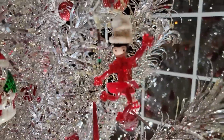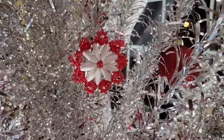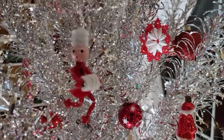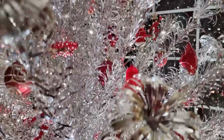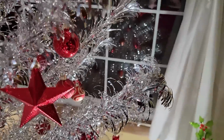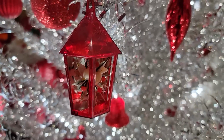Here's one of the crazy girls. Just a Santa. This is a very lovely beaded one. Norm never got into the beaded ones, of course. He does kind of like the skaters. He thinks they're cute too. But I started buying any beaded ornaments I could find years ago. I like this. This is a really neat plastic star. And I honestly don't know anything to explain much with the tops of ornaments. I love these little lanterns too in plastic.